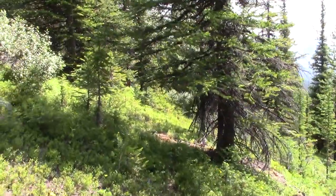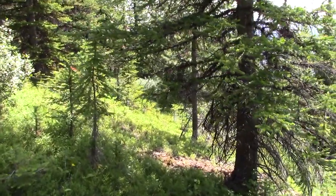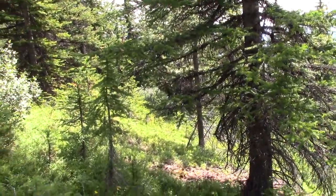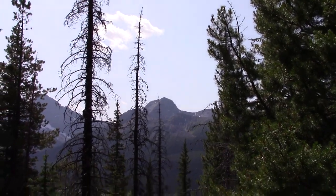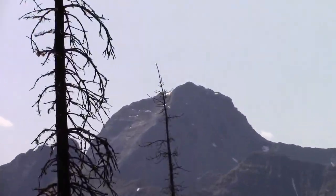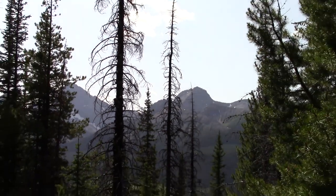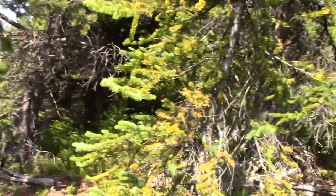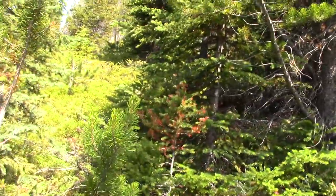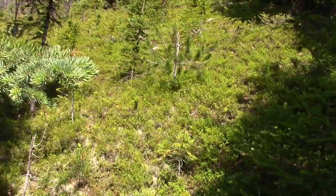Nice to see a fowl, the ptarmigan. Don't be scared. I'm going to zoom on Mount Smuts. Yeah, beautiful forest ascent and traverse so far. Very nice progress. Slow but steady. Lovely grass to walk on.